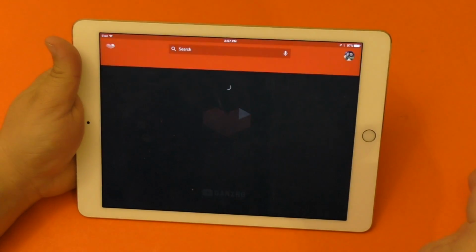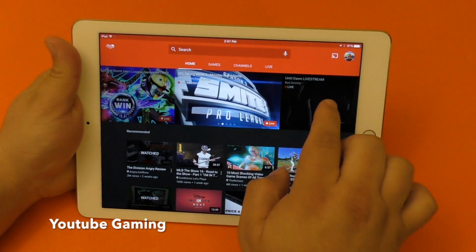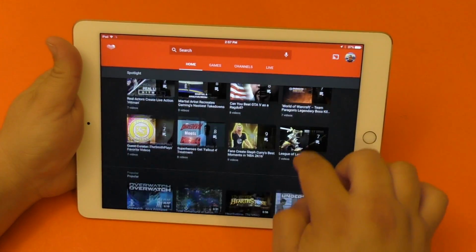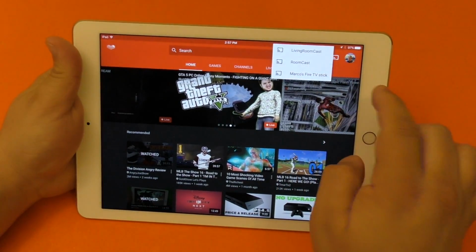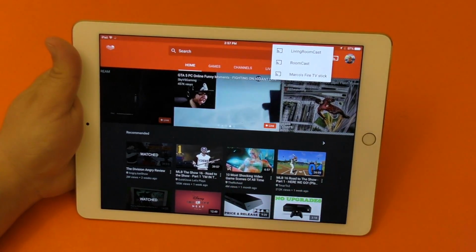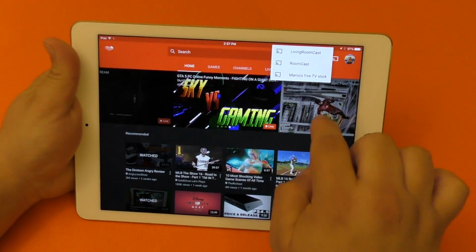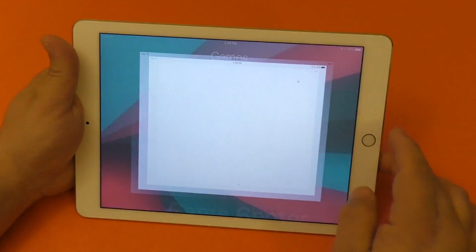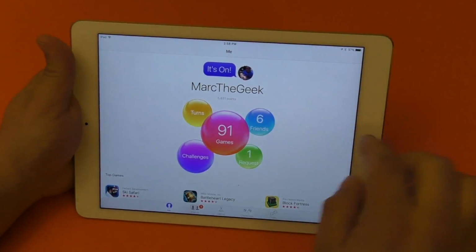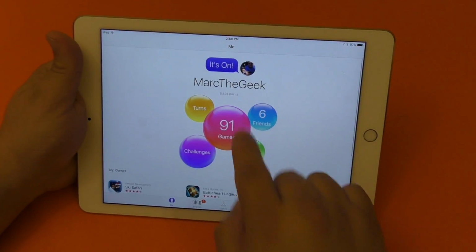And of course, the YouTube Gaming app as well. I like watching people play video games. I like going through all the recent videos and all that. And of course, this app also has Chromecast. So if I want to continue a video game stream on my TV, I could just go ahead and do it there. Like see there also, I can stream it to my Fire TV as well. And of course, my Game Center, if you're one of those that like keeping track of your games, my username is Mark the Geek. So if you want to add me to your friend list, there it is.